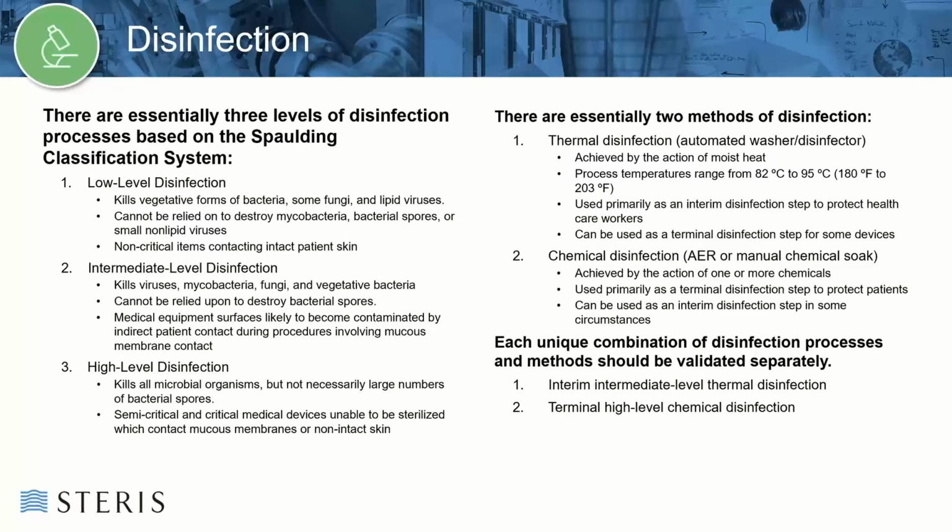So thermal disinfection in a washer disinfector is usually considered an interim disinfection step. However, it can be a terminal disinfection step as well. There are some devices that can go through a washer disinfector and having done so are immediately ready for patient use in the next procedure.